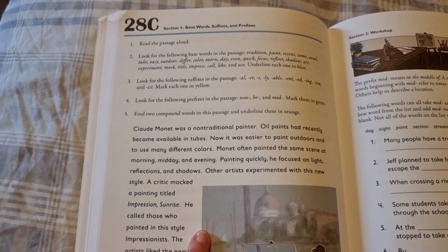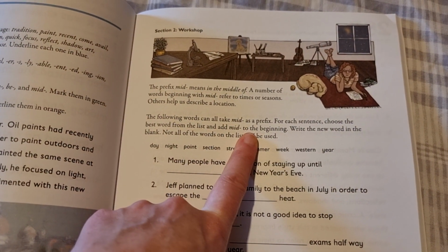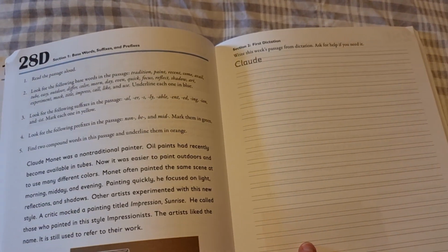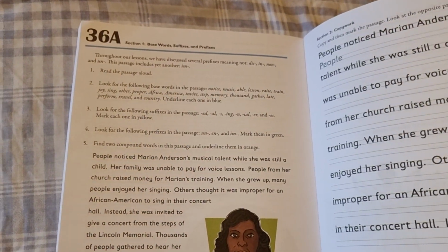Again, same things, but this time we've got our workshop. Again, we are looking at mid as a prefix and completing the blanks. We've got our first dictation page and our second dictation page. And then we'll look at the last 36th week.